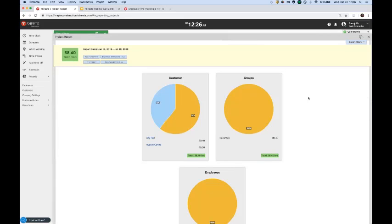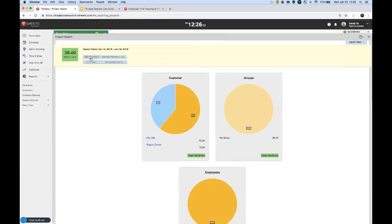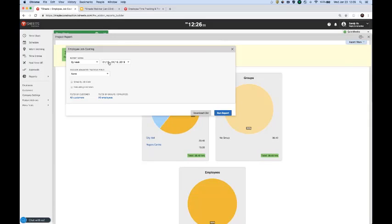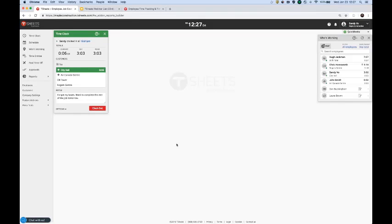It'll show all your time that's been tracked. It'll break it down by customer, groups, employees. You can view these by timesheets, but you can also view an employee job costing report as well. You can run these for certain periods of time to see that breakout. If you don't want to use the reporting in here, all this time actually streamlines over into QuickBooks, and it goes into PaymentEvolution for payroll as well. So when you use the power of TSheets, QuickBooks, and PaymentEvolution together, you're streamlining all of your processes there.